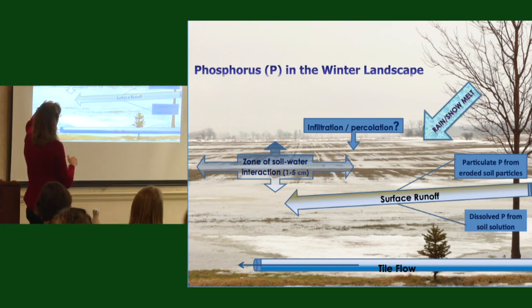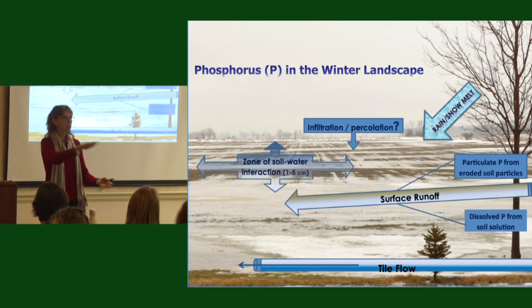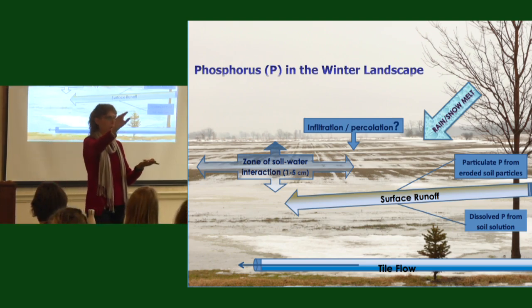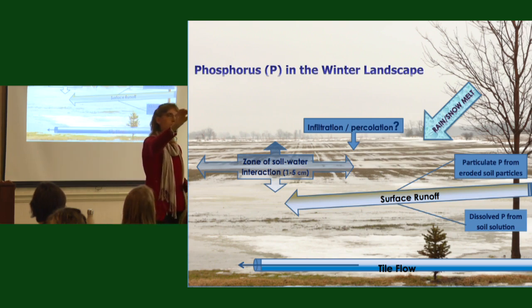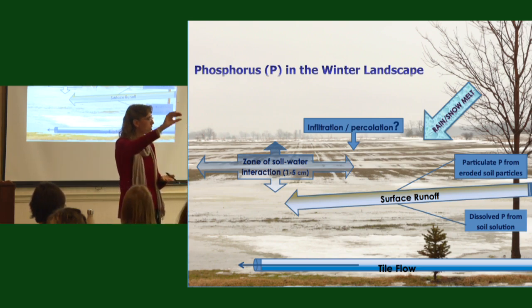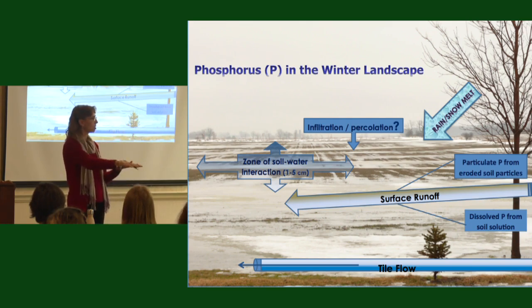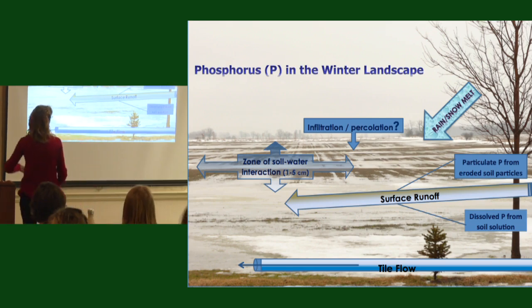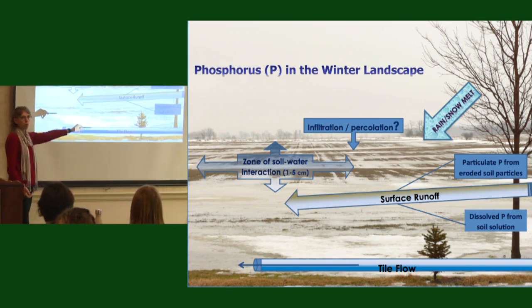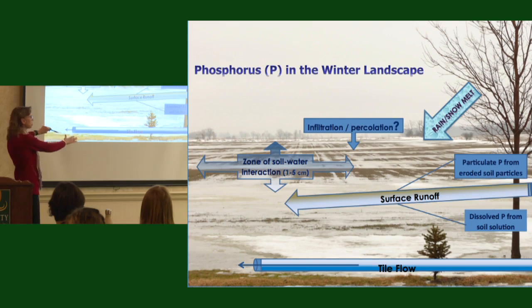And the trouble is that when we have those type of conditions, and we've spread manure on the surface, we have maybe a centimeter or two that's thawed at the top of the surface, but below that it's still frozen. So there's no infiltration capacity. And if there's no infiltration capacity, that means we're not going to get any tile flow if it's frozen. So it's going to take the path of least resistance.